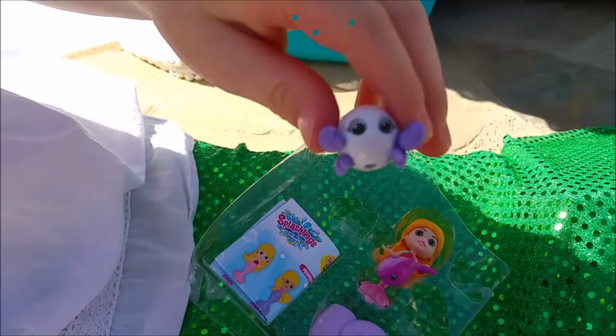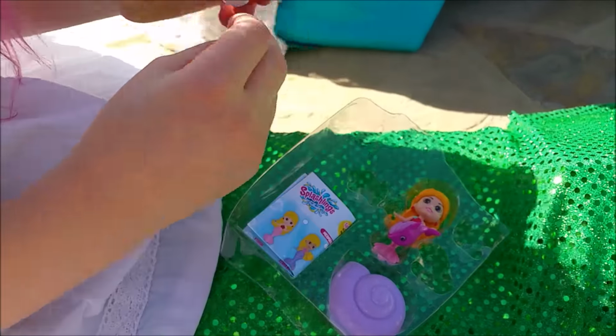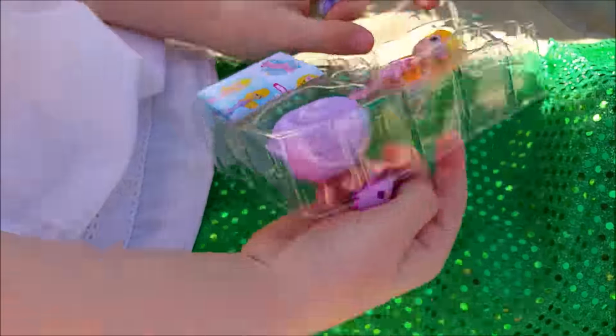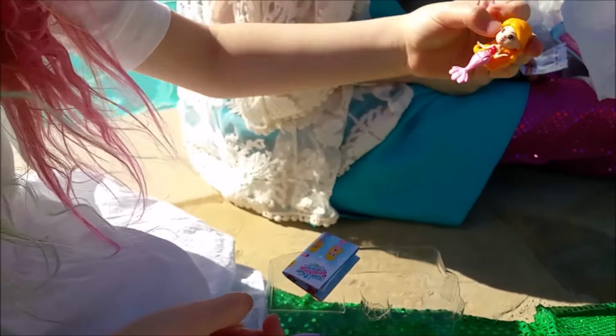Here's Pinchy Pearl. I just got this special one though, in the other color. Super treasure. And then I'll take out my mermaid so you can see it better. So there's the mermaid. She flaps her tail. I think this is my favorite mermaid.